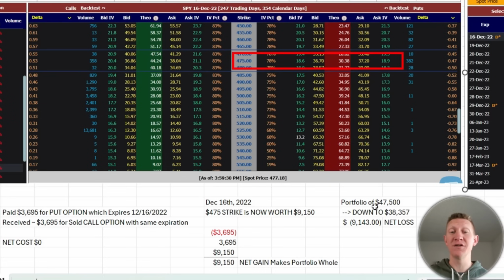Let's assume right here the portfolio was valued at $47,500. Then it went down to $38,357. That would be a net loss of $9,143. That essentially shows you that this protective put option fully covered this option over here.